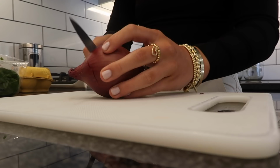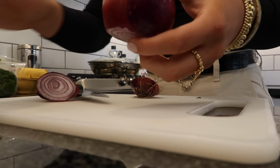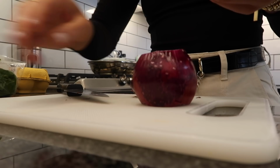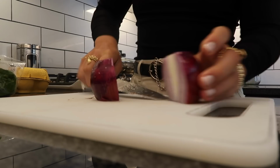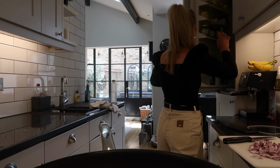So the first thing you do is cut up a red onion. So just take off the skin, and then I'm just going to chop this up really finely and add this to the pan with olive oil, extra virgin olive oil, and also a little bit of garlic to start off the base of it and just give it some flavor. I cut up the onion. I've literally just added some oil to the pan that is just heating up. And then once that's pretty hot, I'm gonna add in the onion and some garlic.